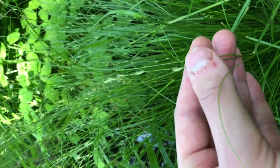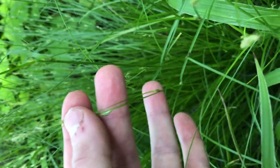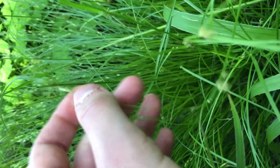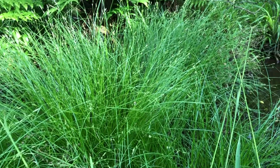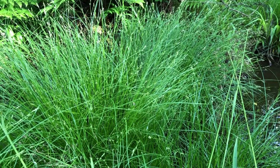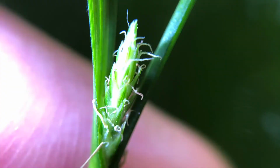I don't know how well you can see that. The spikelets are spaced out like that, and when you feel it with your fingers, it seems to have quite a rough texture. It's very exciting because I'm quite into sedges, and this is one that I've been wondering where it was for a while, and I think I've found it now. Remote sedge, or Carex remota.